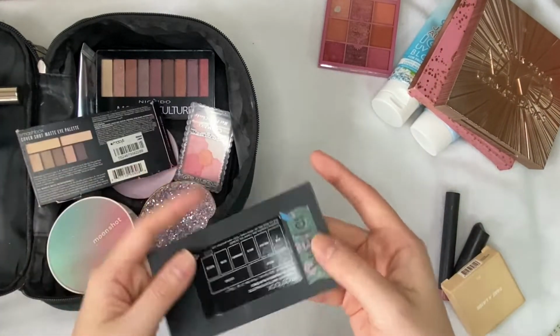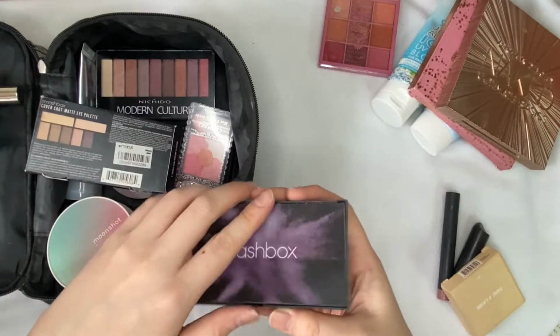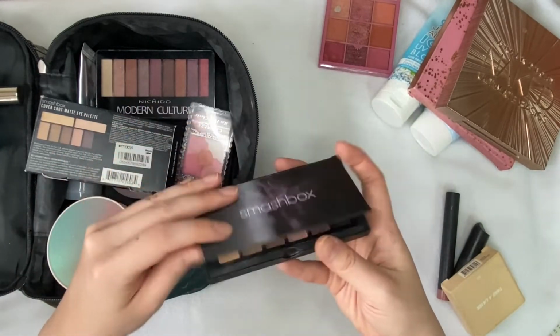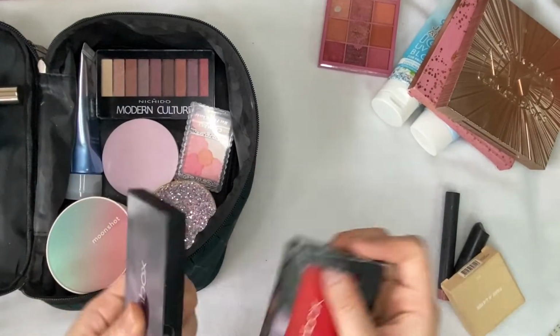this out. Another one is the Smashbox Cover Shot Matte Eye Palette. This is in brown. Hindi ko masyado to nagamit because this is very powdery. Hindi ko siya masyado nagustuhan. So, but I opened this in 2019. So, I have to throw this out.